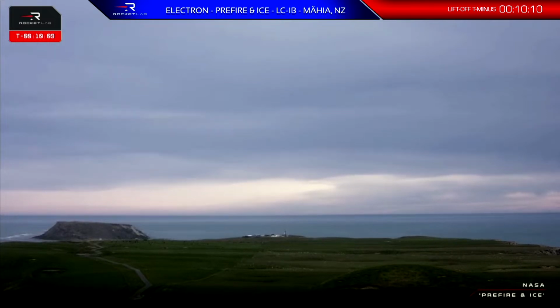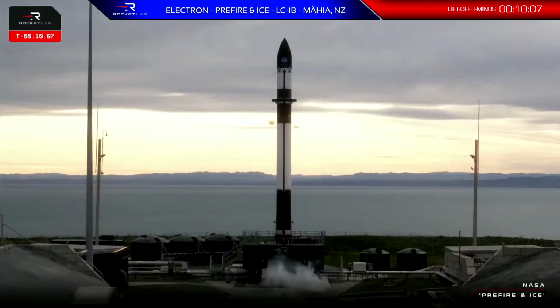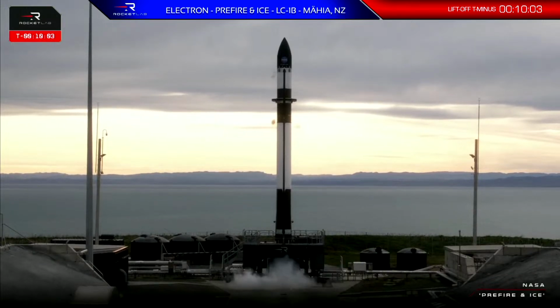Electron is the star of the show today, but I'm sure a lot of you are following along with the development of our new big rocket, Neutron. The rocket engine we've created to power Neutron is called Archimedes, and right now it is sitting on the test stand as the team prepares for it to breathe its first engine fire as part of its upcoming test campaign.